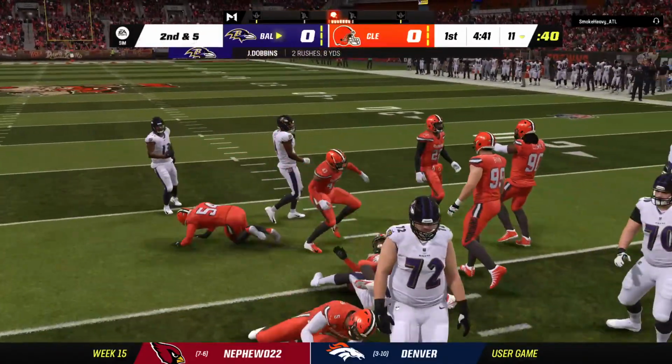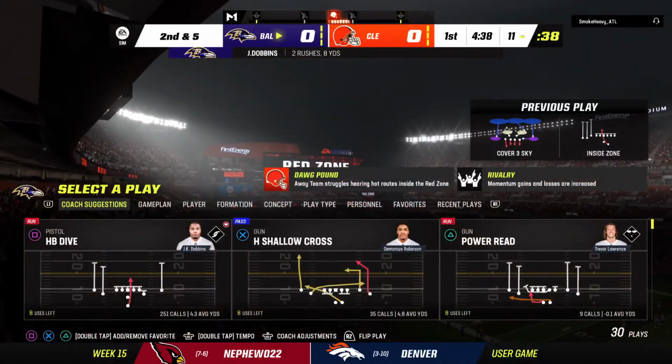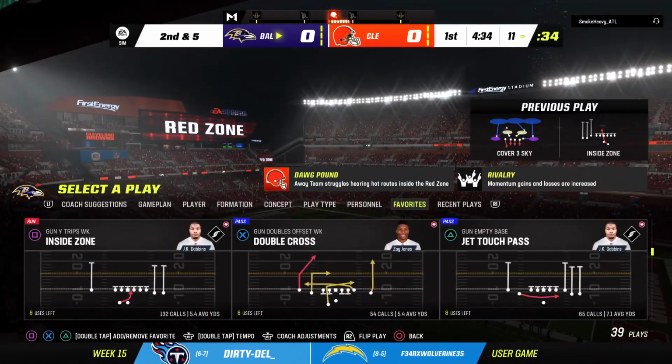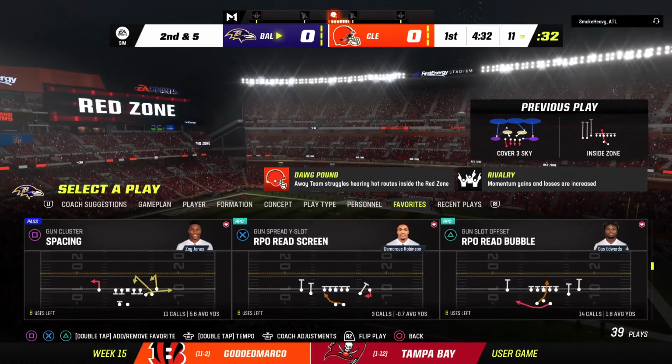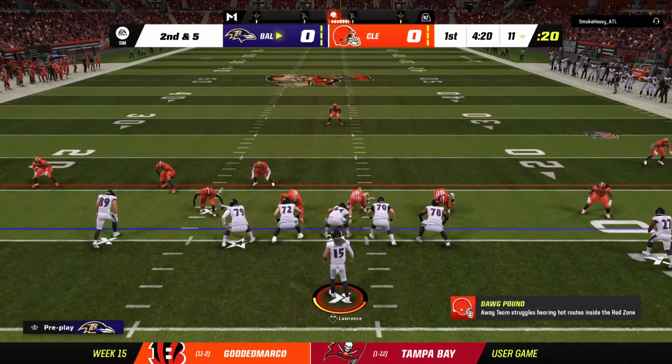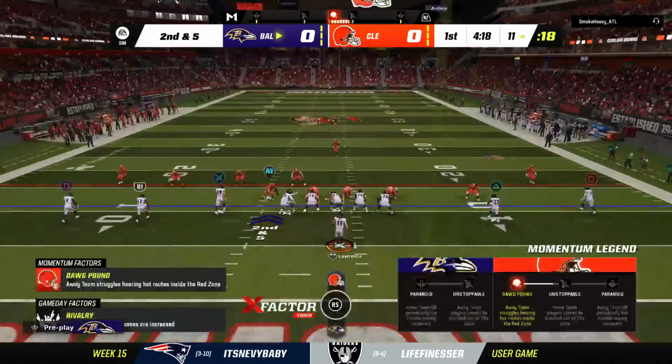A little bit of space there for the first down run as that's going to get them about 5 yards. These two teams met in Baltimore, you might remember earlier in the year with the Ravens winning that game. So they'll be looking for the win here in Cleveland to complete the season sweep. After the pickup of 5, here's 2nd and 5.